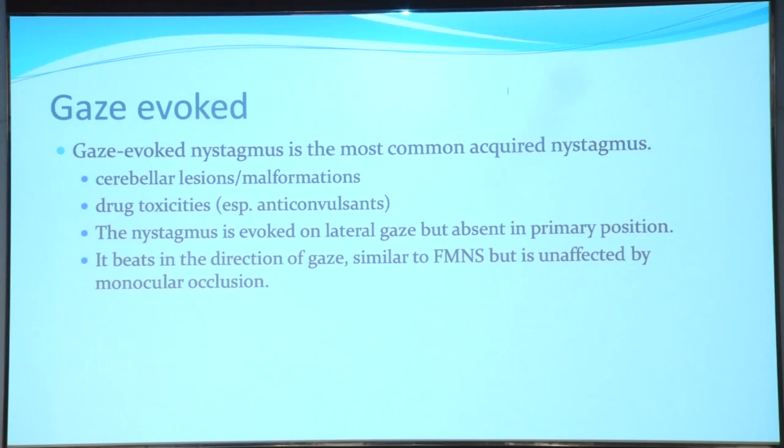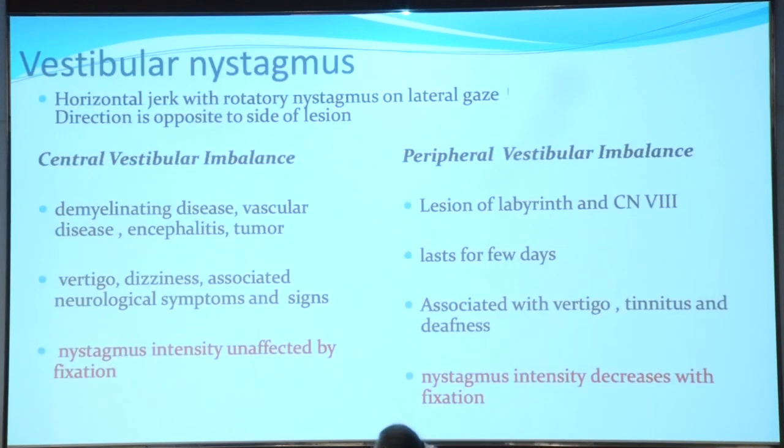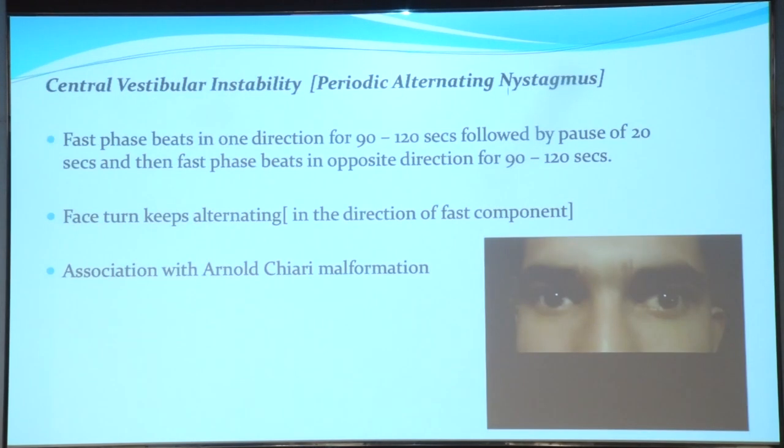Gaze-evoked nystagmus is the most common type of acquired nystagmus, which is seen in cerebral lesions or drug toxicities. It is generally evoked on lateral gaze but is absent in primary position and beats in the direction of gaze. Vestibular nystagmus can be central or peripheral. I just have a few more slides, so I'll skip.